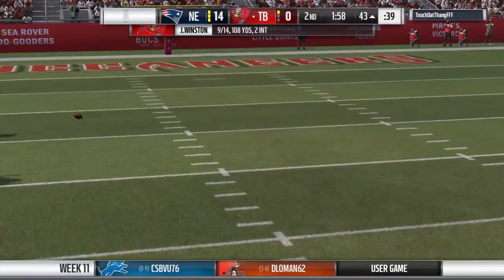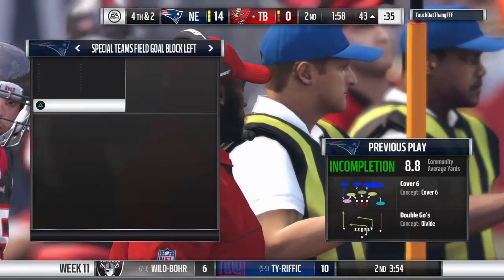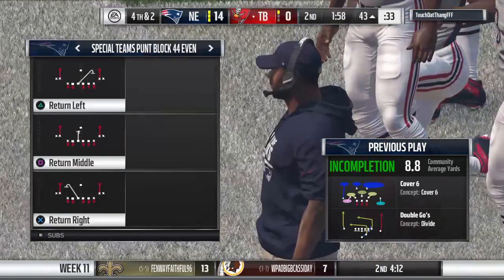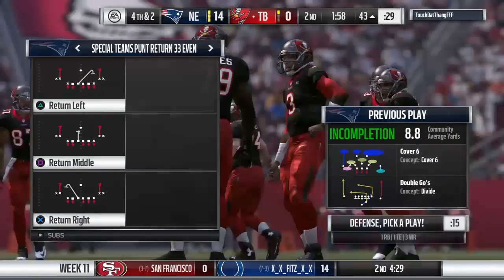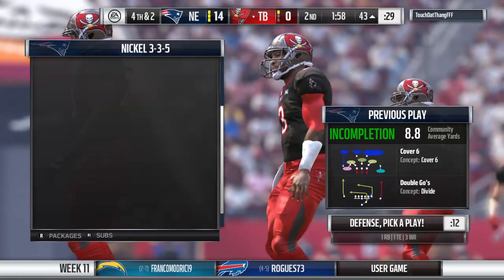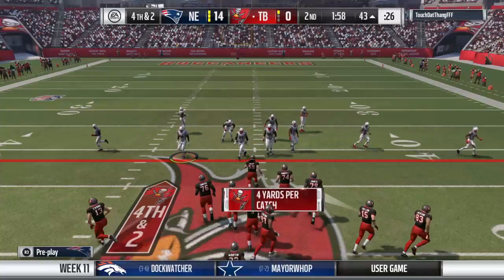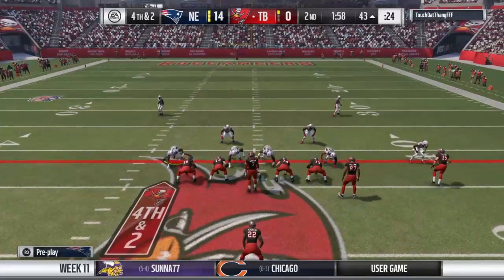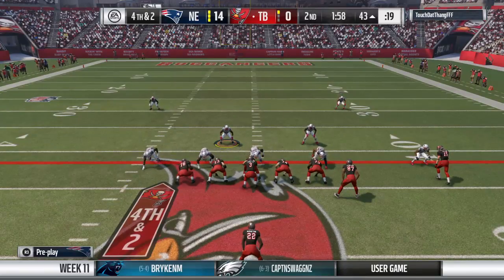And that is incomplete. I'm not sure we could spot any tendency here on this 3rd down. They could have run it or passed it. Either one was available. They chose to try and get it through the air, but it wasn't successful. Feeling like they're not quite in field goal range yet. They're going to go for it on 4th. One receiver to the left is Evans.